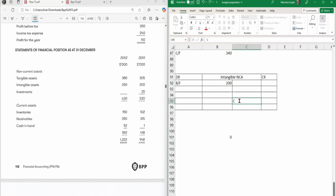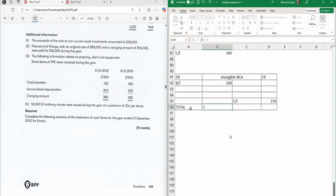So the carry forward amount is 250. Okay, and do we add anything? I think there is nothing mentioned regarding the intangible asset in the notes. Yes, they didn't say anything about the intangible asset. Now what is the difference between the two? If you total the debit and credit, on the debit side there is 200 total and on the credit side it is 250. So there is a difference of 50. That means an asset has been purchased which amount is 50.